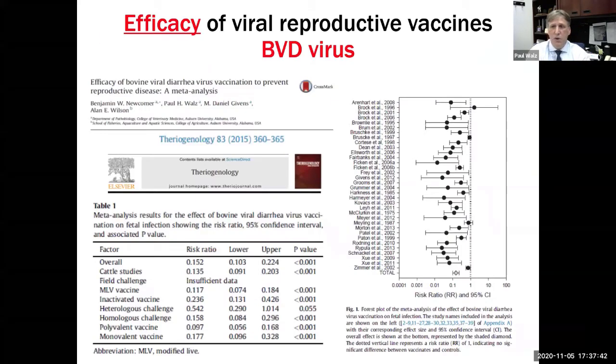All right, let's turn our attention real quickly to efficacy, because efficacy is the other side of that balance statement. We want vaccines that are highly efficacious. Dr. Benjamin Newcomer, a colleague of mine here at Auburn, is now on his way to Texas A&M. So Texas A&M is getting a really great researcher. But he did a meta-analysis, and a meta-analysis is essentially a compilation of multiple randomized clinical trials to increase the strength of data or the power of the observations. And so he published a meta-analysis on efficacy of BVD virus-containing vaccines. Some really important work.